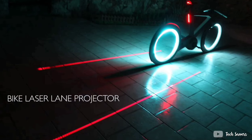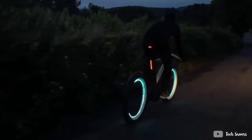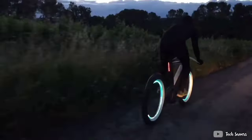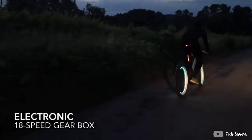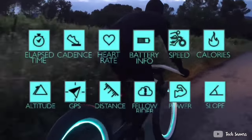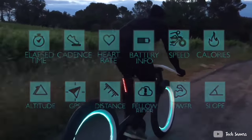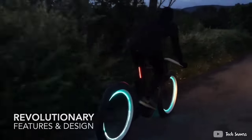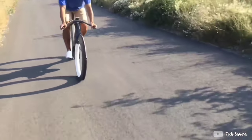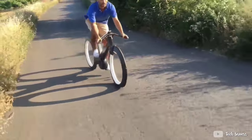The cyclotron is designed with utility in mind. It has a space for carrying your essentials, whether it be groceries or work supplies. And with the self-charging app, you can easily track your cycling data and get alerts if the sensors detect any signs of a crash, ensuring your safety every time you ride. So there you have it, the cyclotron, a bike that is not only innovative and futuristic, but also practical and safe.